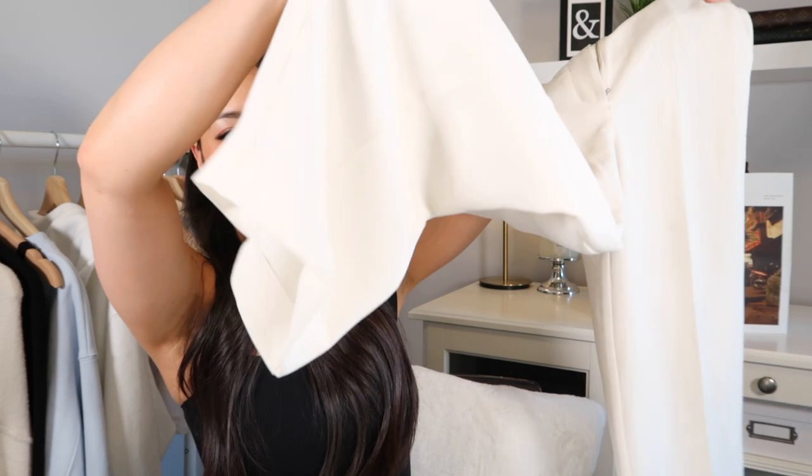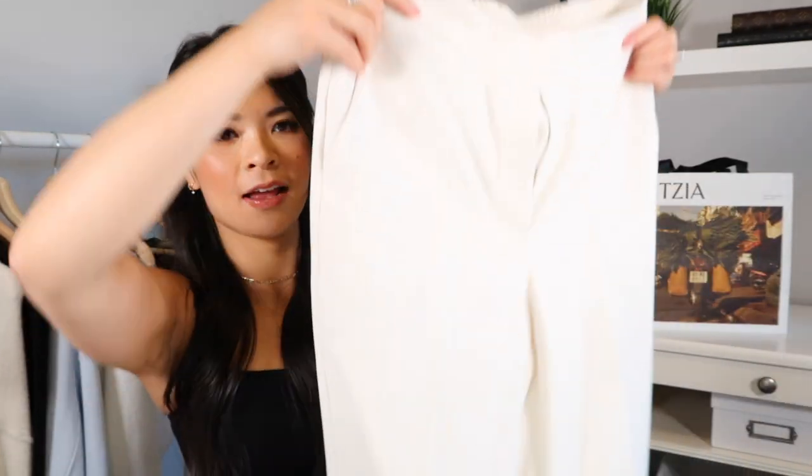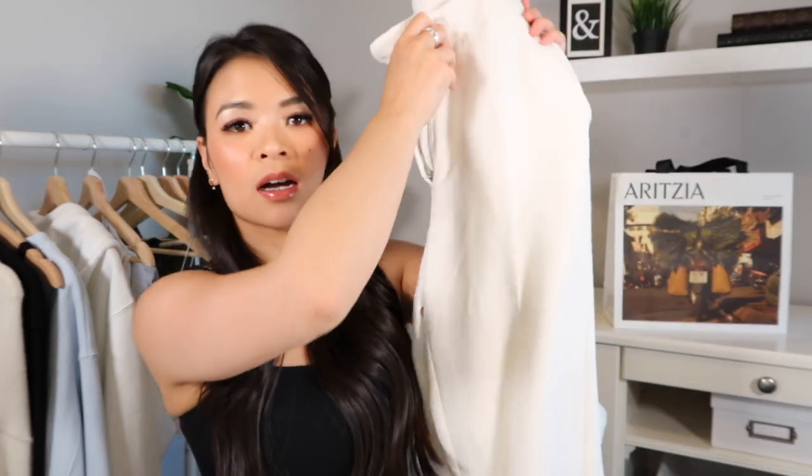They are more of an open leg, straight leg kind of style. And they look really cute with some heels, or you can wear them with sneakers again. As you can see, I love wearing sneakers. So these ones are adorable and I love wearing them to work. I love wearing them out and they're just very pretty paired with even a crop top or a flowy blouse. So this one has been a real favorite of mine.